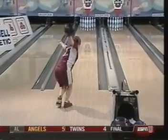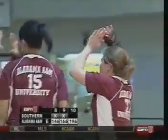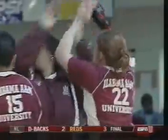Last toss now for Smith here in the 10th. Looking to go 3 strikes in a row. Great 3-bagger to conclude game number 5. Pressure squarely back on Southern.